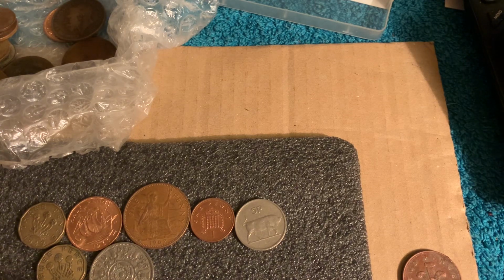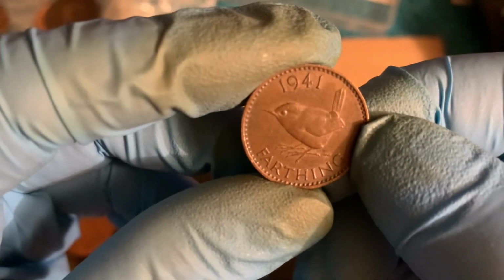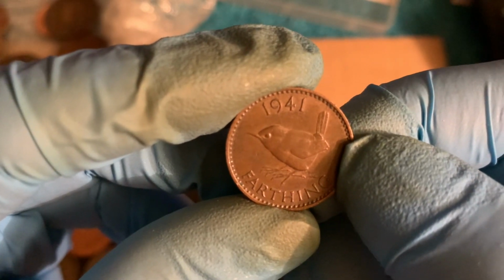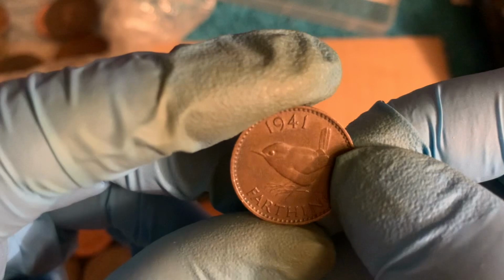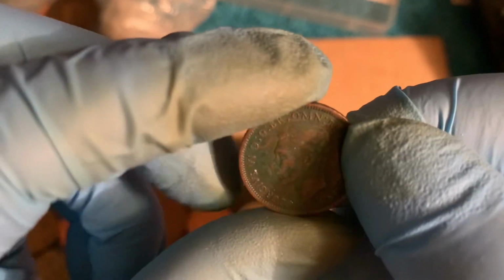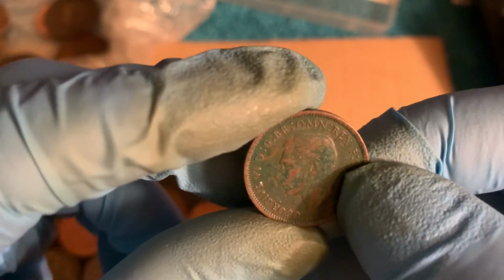Oh, it's a Jenny Wren. It's the Jenny Wren. Lovely. We love the Jenny Wren. Yeah, there she is, 1941. Very nice, that's King George VI as well. Oh, he's a bit dirty on the obverse, isn't he?